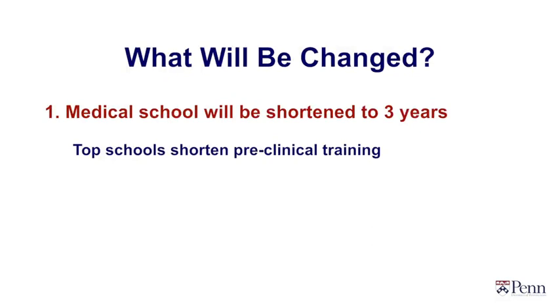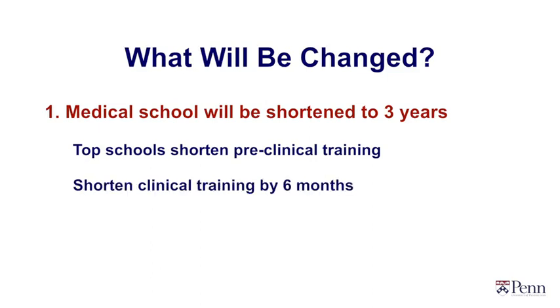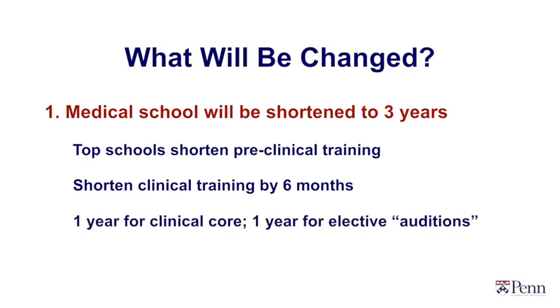My institution, the University of Pennsylvania, spends only 18 months in preclinical work. Duke and Yale are down at 1 year to 15 months. We know that top flight medical students can be trained in a much shorter amount of time by reducing preclinical training. In addition, during clinical rotations, a lot of students spent time auditioning. Rather than focusing on learning, they're actually showing their skills to hospitals where they want to become interns and residents. That doesn't seem like a very efficient way of learning.